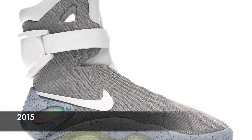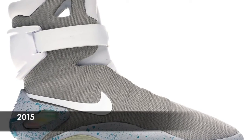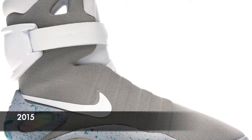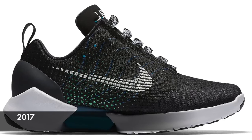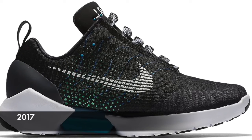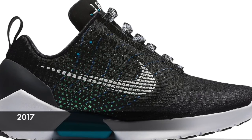Nike releases the iconic and very expensive Air Mag. The shoe was first seen in the movie Back to the Future 2 in 1989. Nike reveals the first self-tightening shoe, the HyperAdapt 1. It uses sensors and an adaptive lacing system to ensure a perfect fit.